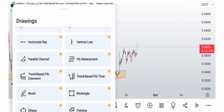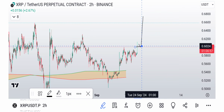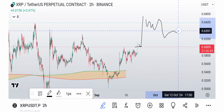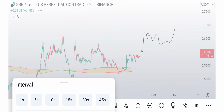Idea number 3 is come Monday morning, this thing just gets a big shot to the upside, pretty massively up to 67 cents. I would say between 64 and 67 cents, and then we sort of drizzle out here like this before ultimately going higher later on. So those are the 3 ideas that I have at the moment.